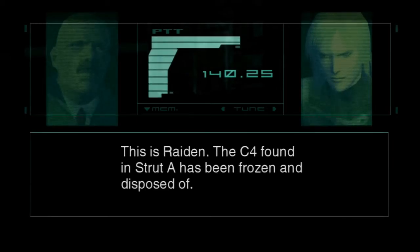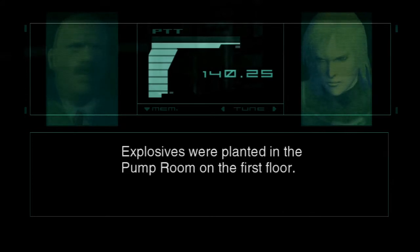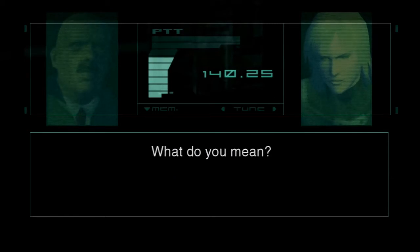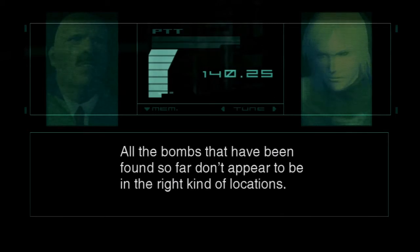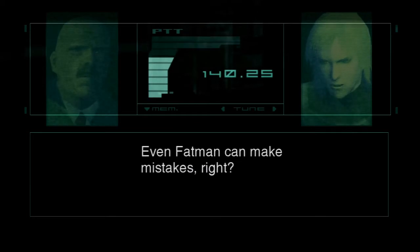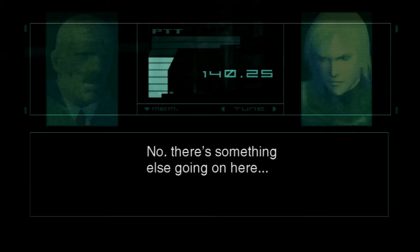This is Raiden. The C4 found in Strut A has been frozen and disposed of. Explosives were planted in the pump room on the first floor. This is all wrong. This is something only an amateur would do. What do you mean? All the bombs that have been found so far don't appear to be in the right kind of locations. And the quantity of explosives isn't sufficient either. Even Fat Man can make mistakes, right? No, there's something else going on here.